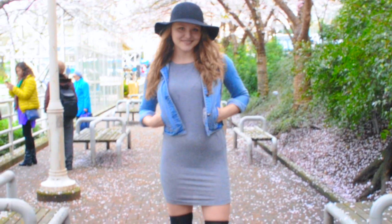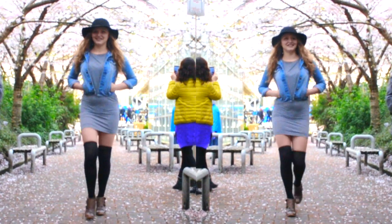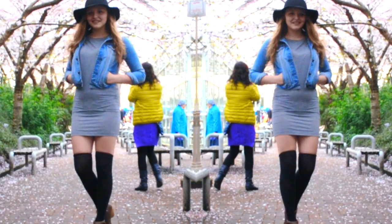Here I'm wearing my black floppy hat from The Bay, my black knee-high socks from Walmart, and my light brown booties from Aldo. My light wash jean jacket from Echo Red, and my gray tunic from RYU.